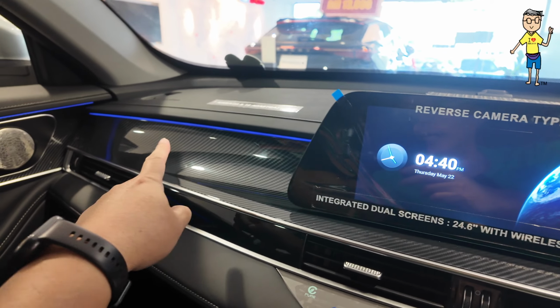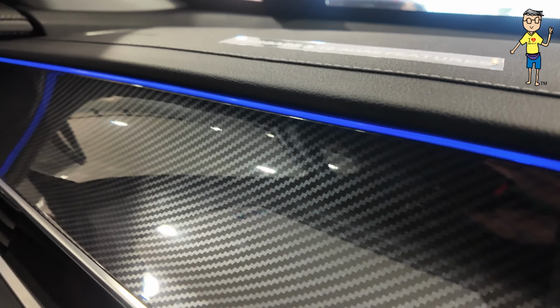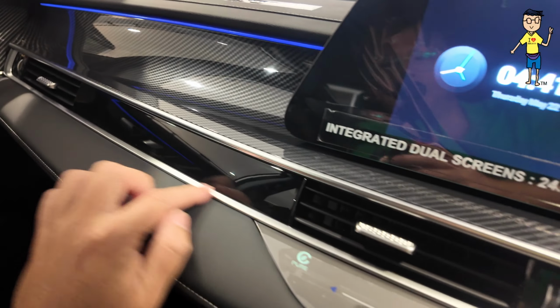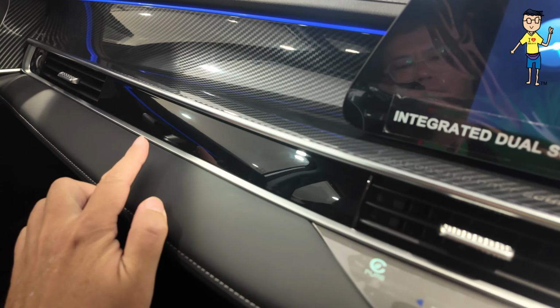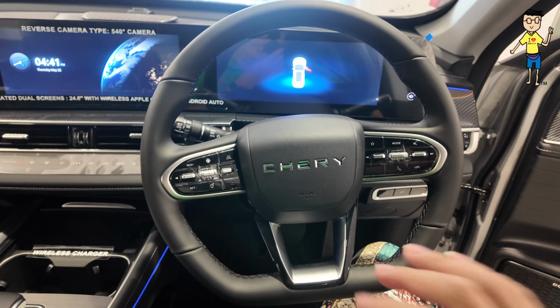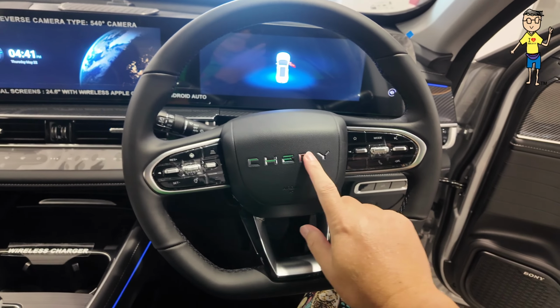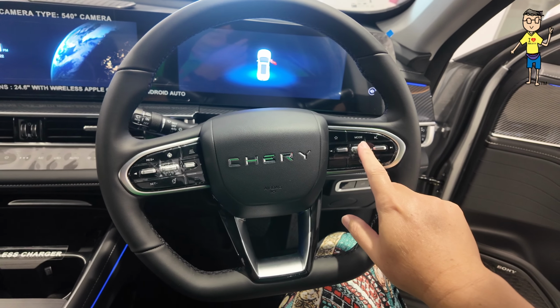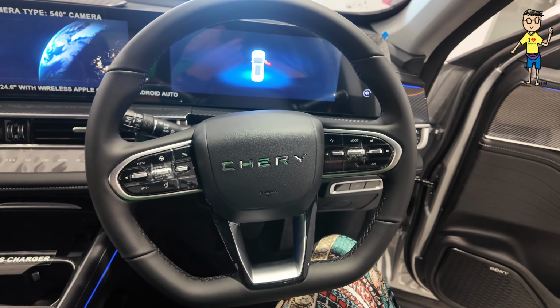You check out the front cockpit. You get your ambient lighting up there. You get kind of carbon fiber plastic finishes, satin chrome, and a bit of gloss black. And this is your start-stop button. And then the steering is almost the same, except you get the Chery logo, and you get physical buttons, whereas the Jaecoo has haptic buttons.